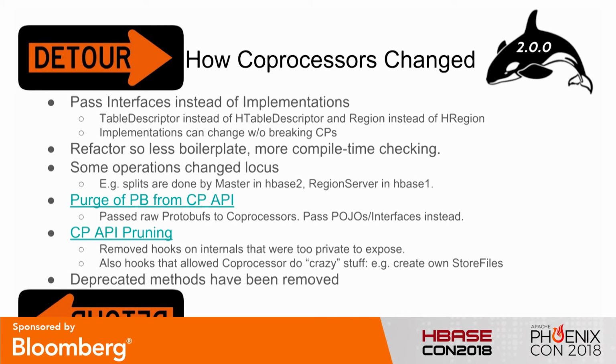Coprocessors got a nice refactor because we were working on JDK8. We could make use of default methods in JDK8 interfaces. So now when you write them, you only have to write the thing that's changed. You don't have to fill out all the boilerplate.